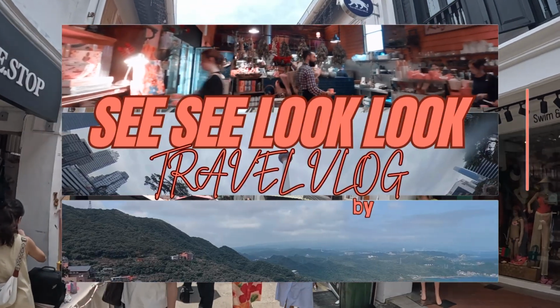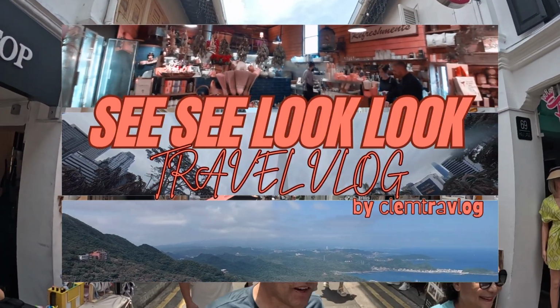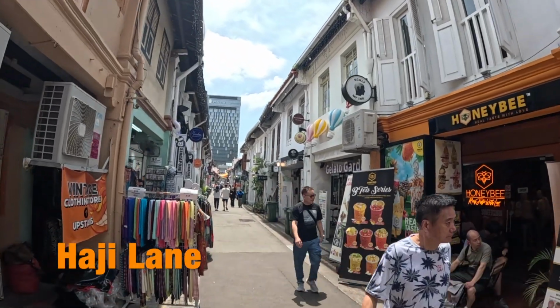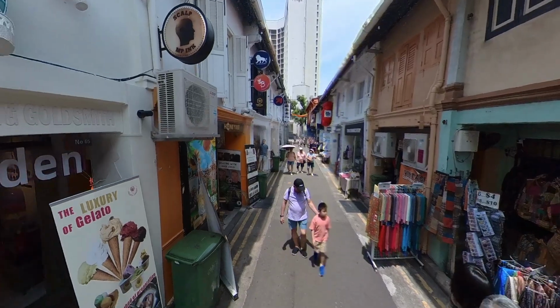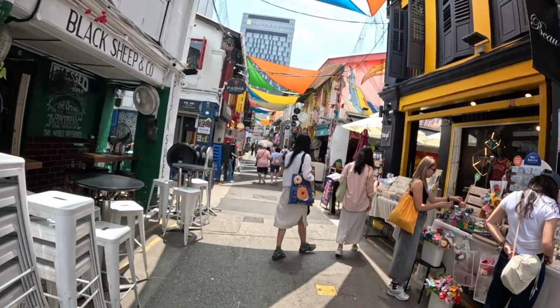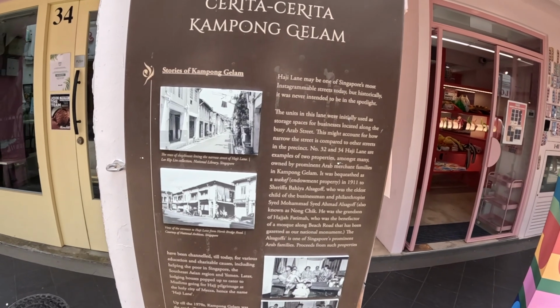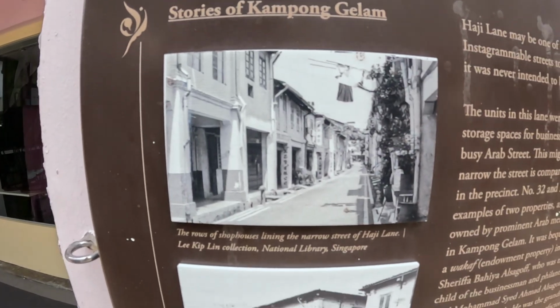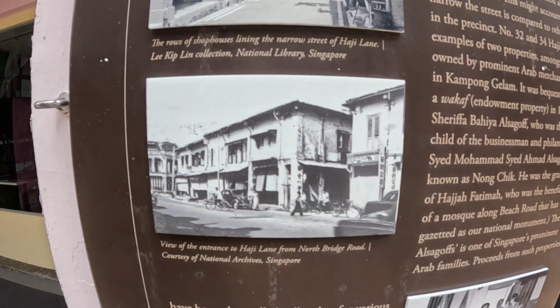Currently, I'm in Singapore Haji Lane. In the middle of the street, there's actually an information board here. It gives you a bit of information about this Haji Lane, Singapore's most Instagrammable street today. If you look at these old photos of Haji Lane.